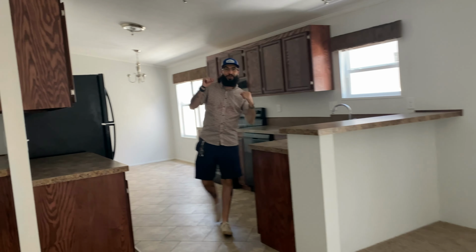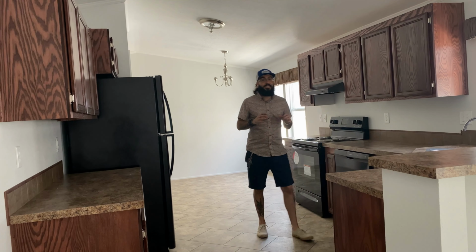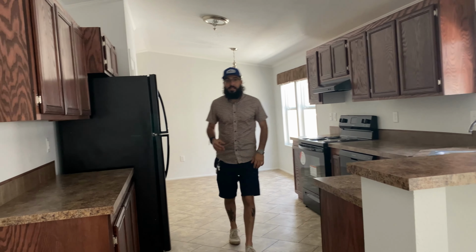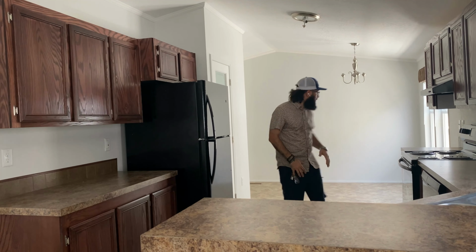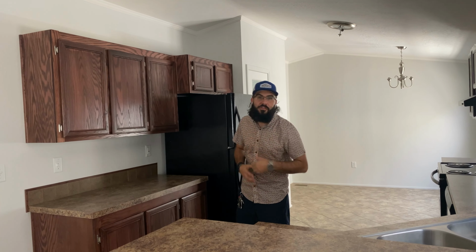The main feature is going to be your kitchen. So as you can see, this kitchen has tons of cabinets, tons of counter space. This is something that you're not typically going to get in a single wide just because there's not enough room. So since we do have the extra 2 foot wide, we are going to have a nice little morning breakfast nook over here. But let me just come on over here and let me show you the cabinets.